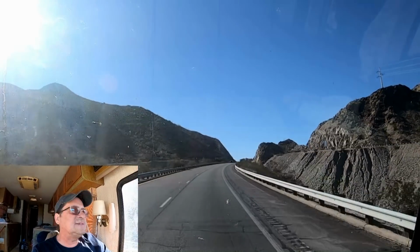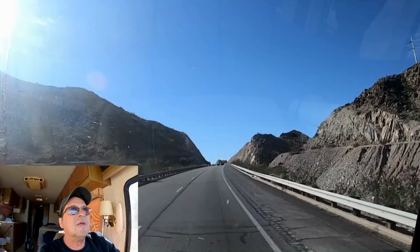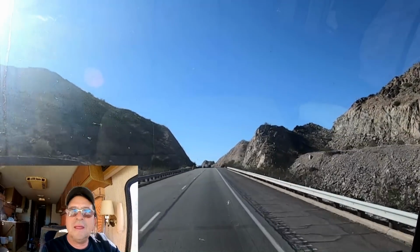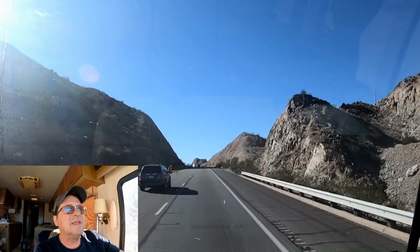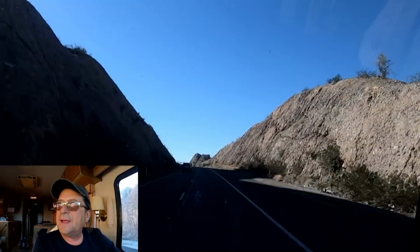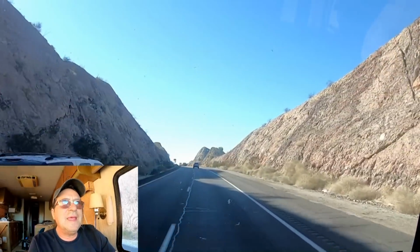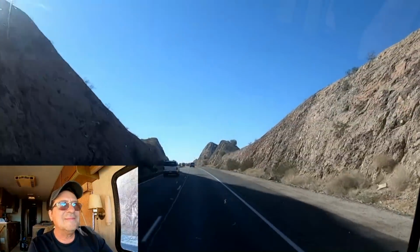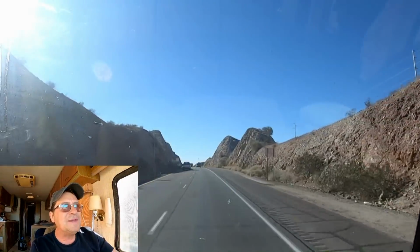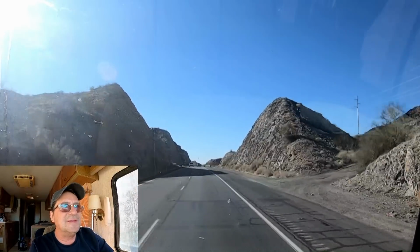Jeff is behind us, and his rig is much lighter, but he only has a V6 engine, so he's falling way back. But then again, he gets 16 miles to a gallon. That's more than twice what Betty gets. Betty gets 6 to 7.